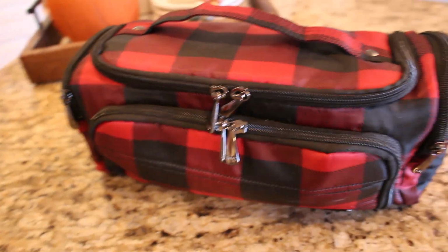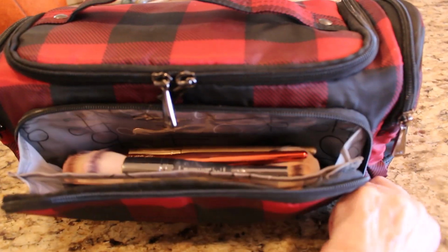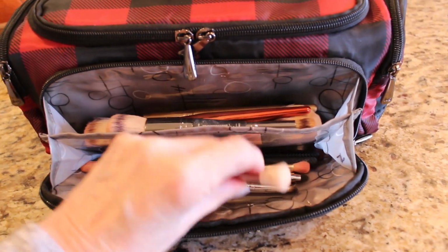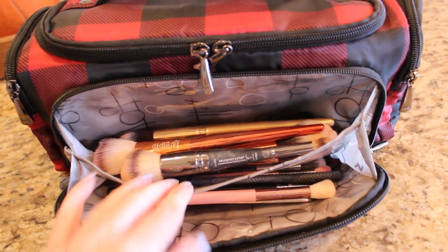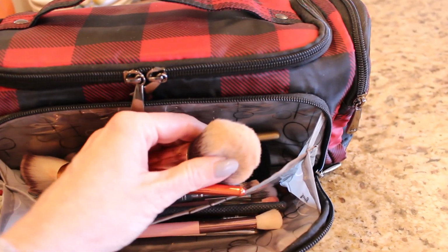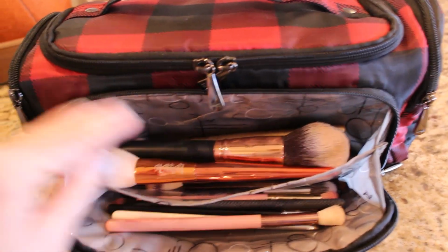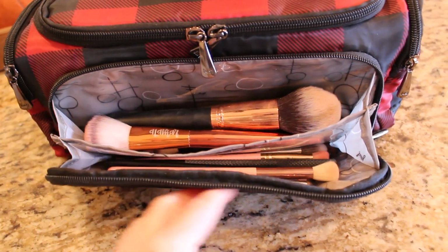So what I have in my case is this pocket up front, which is a divided pocket and nice and long, so that you can fit all of your brushes without getting the tips all squished. So I have a handful of small brushes. I have my big old powder brush in here. I have my contouring brush and my blush brush. It's just a big handful of things. Everything I could possibly need is in this little pocket right here.